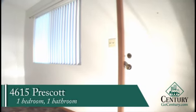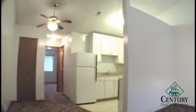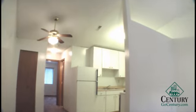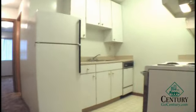4615 Prescott, located just to the west of 4621 Prescott, which we also manage and feature the same layouts. This is the one bedroom, one bath unit. Any of the third level units will have the vaulted ceilings like this one. As you walk in, you have a large living room area.